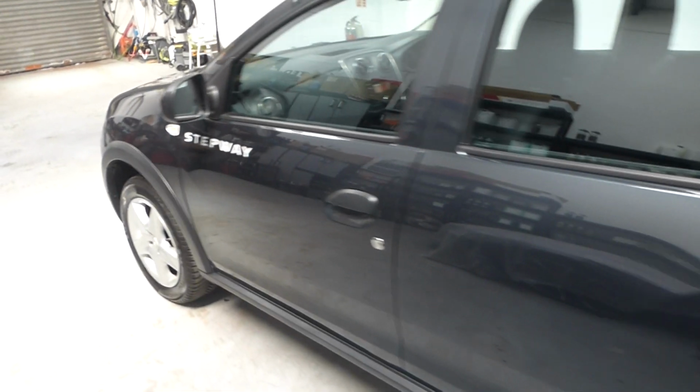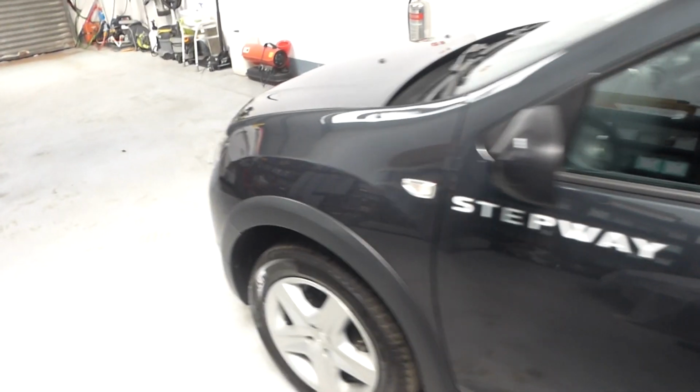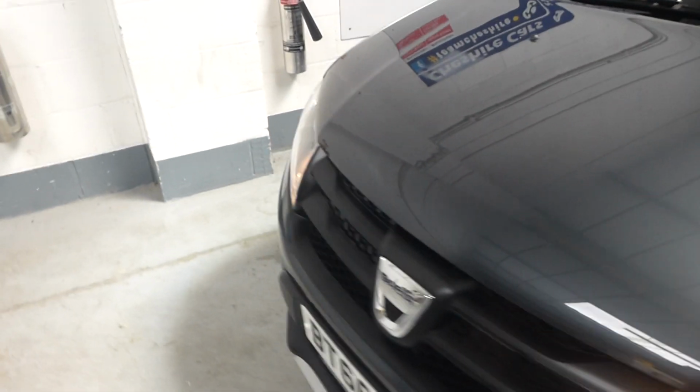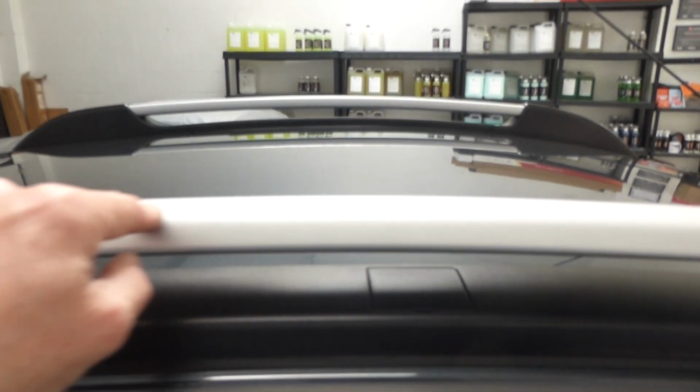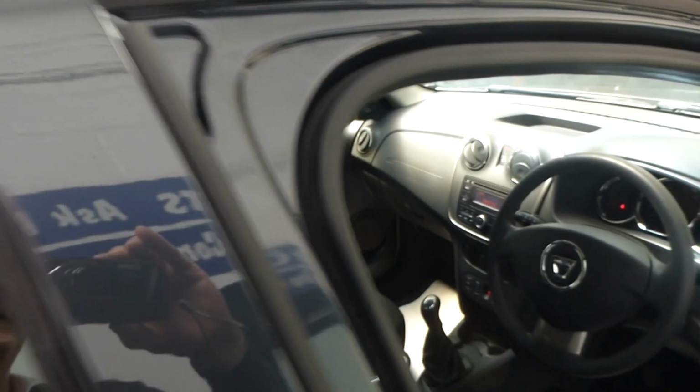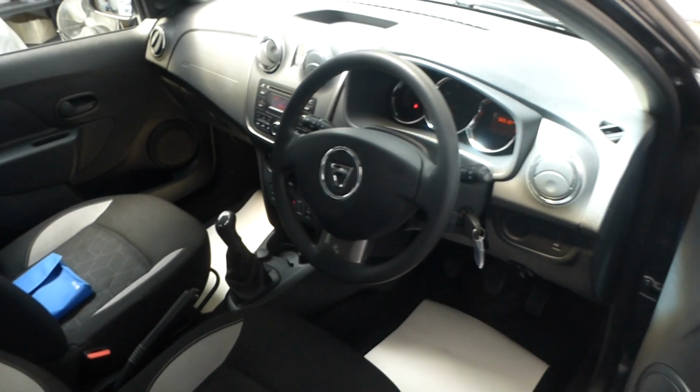The vehicle has a USB connection on the media screen at the front, and it's compatible with Bluetooth, so you can connect your phone to the media screen. Also got these useful roof bars here, which I'm sure you can buy the cross sections to go across on, so you could actually have a top box on there, or cycles or canoe even, so quite adaptable I believe.